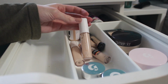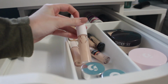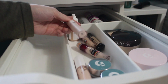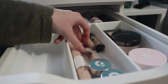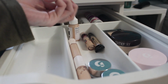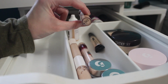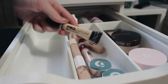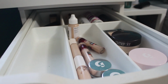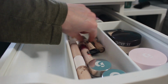This is the e.l.f. Camo Hydrating Concealer in the shade Fair Rose. This is definitely one of my go-tos. I love that for a more full coverage look. This is the Fenty Beauty Concealer in the shade 110. This is my Maybelline Age Rewind. This one is in the shade 95 Cool Ivory. I also have shade 100 Ivory. And then lastly in this little section I have the LA Girl Pro Conceal in the shade Fairest. I go back and forth with how I feel about this one.